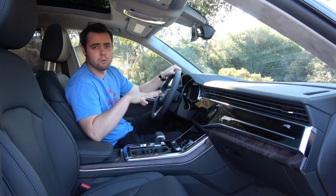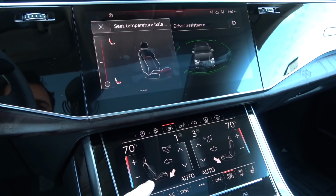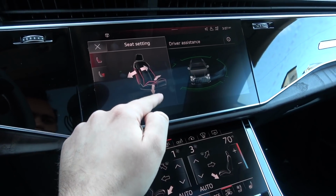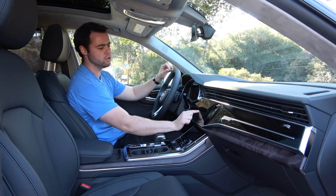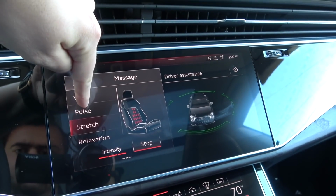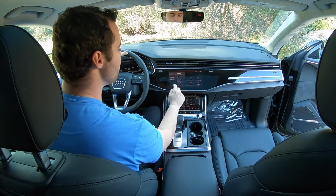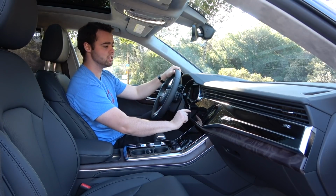One thing I found really cool about the lower screen is if you touch the seat icon that's located there, it brings it up to the upper screen where you get a ton of controls for the front seats. You can change the lumbar support as well as the side bolsterings, but if you swipe over, you can also control the massage features from stretch, pulse, relaxation, shoulder massage, activation, and revitalization. You can even change the intensity level of the massage as well.